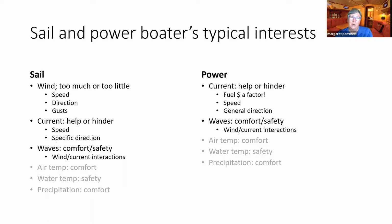So what are recreational sail and power boaters typically interested in in this area? Well, sailors are certainly concerned about the wind. Do we have too much wind, too little wind? Which direction is it coming from? How strong are the gusts?